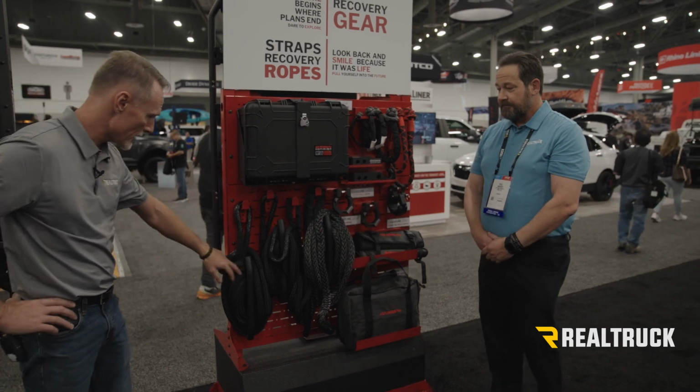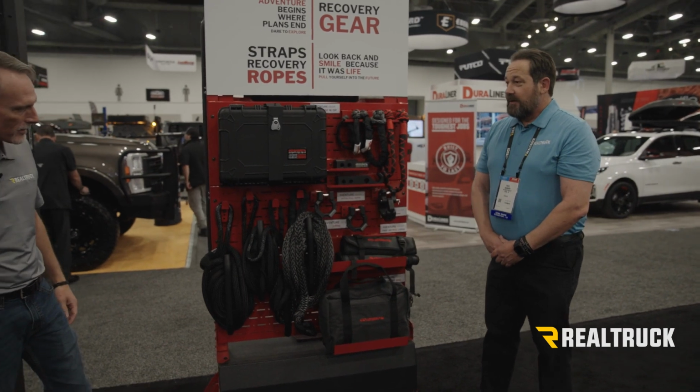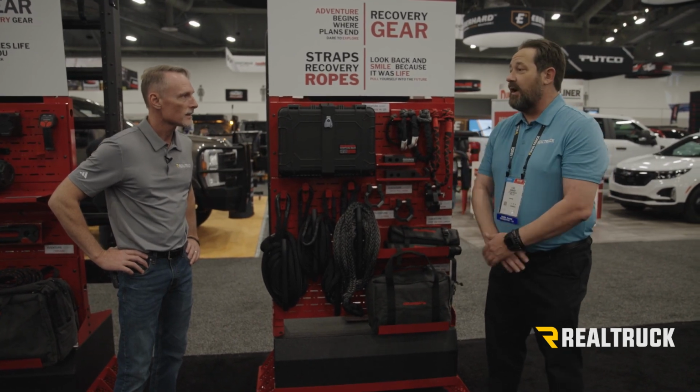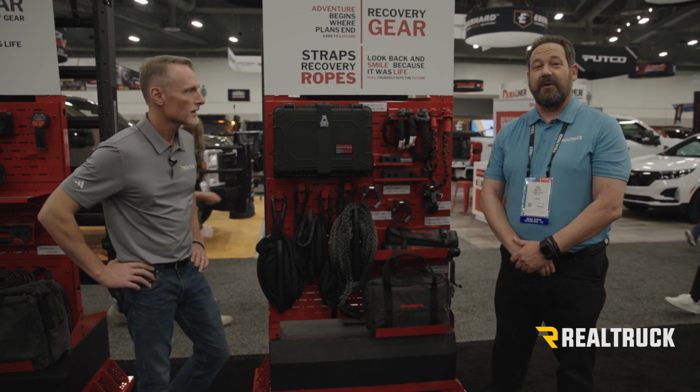Right, I love it. I love the color of the kinetic ropes. Those are awesome. The coated, good stuff. So that's just the tip of the iceberg for our recovery gear. We're going to be rolling this out starting in December into January into Q1. So we'll be ready for you guys when it comes to Jeep season in the spring of 2024.